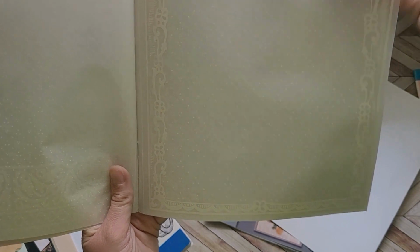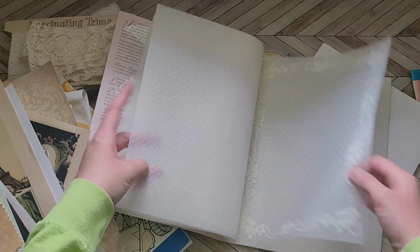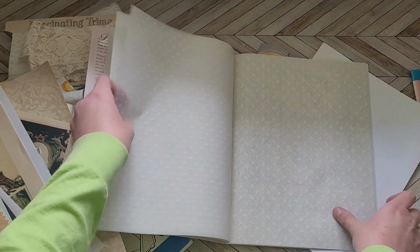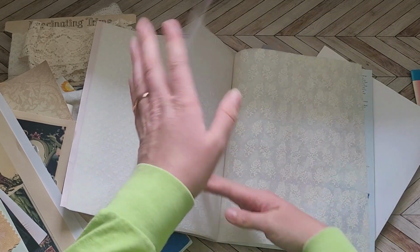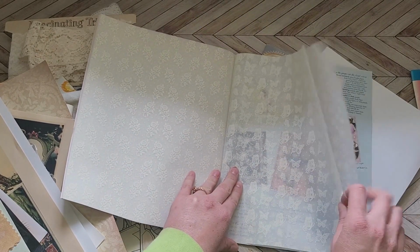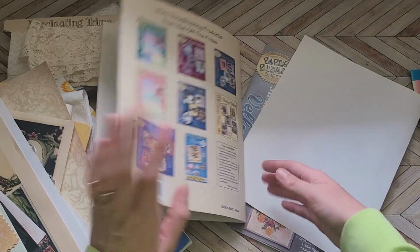Some more little dots. Look at this beautiful design. Those top corners. Absolutely love it. There's so many different designs in here. Some little hearts. Some more little tiny flowers. Swirls. Beautiful roses. Oh, butterflies. And some snowflakes. Super cute.